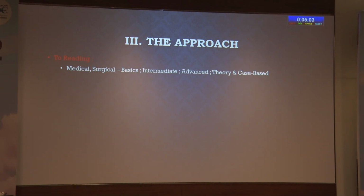But then the reading also, as I keep telling my fellows, needs to be two-tracked. One is your theory, which needs to go continuously in the background in an organized way like this, basic, intermediate, advanced, but also importantly case-based. So if you see a case, you need to read up about that case, and that is very critical. So two-track kind of reading. One is the regular scholastic reading, but on the side, cases that you see, you need to read up and come back to me the next day and tell me about that.